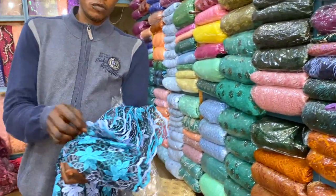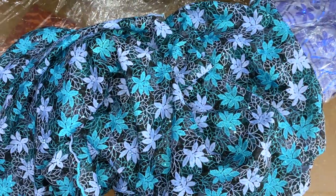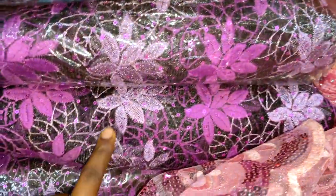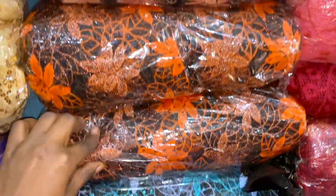Depending. 54 for the bundle of this one. So the bundle of this one is 54,000. This is pretty. This is really pretty. It's 18,000 naira for 5 yards. This is it in purple. Look at this purple. This purple is pretty.